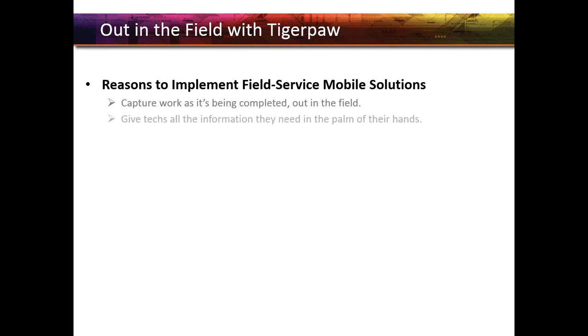Then let's go ahead and give the techs all of the information they need to complete their job in one place that can be updated live from Tigerpaw. So if something changes, you can easily notify the tech of that change and they can see that change reflected within the mobile application. Now, what are the benefits to the technicians? It's a double-sided sword, right?